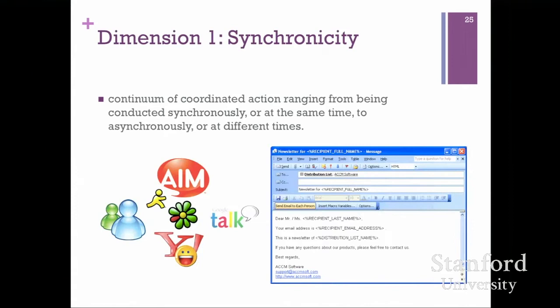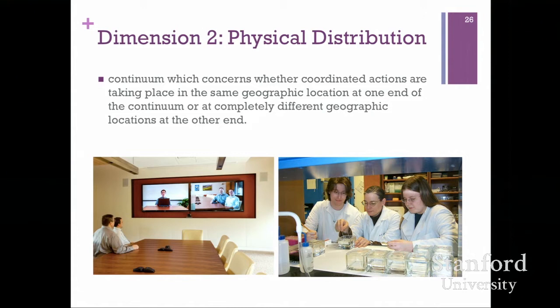So the first dimension is synchronicity, which we discussed a little bit. This continuum of coordinated action ranges from being conducted synchronously, or at the same time, to asynchronously, or different times. I'm not gonna talk about that much because it's been talked about a lot. Again, same thing with dimension two, it's also been talked about a lot. Physical distribution, the continuum which concerns whether coordinated actions are taking place in the same geographic regions or different ones.